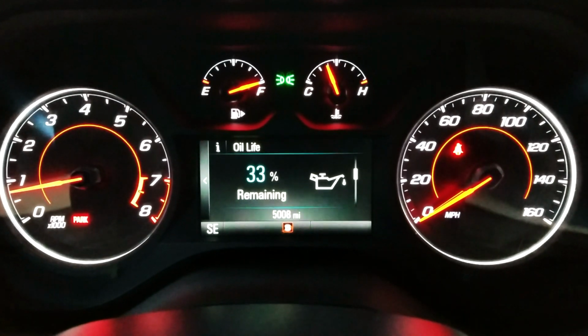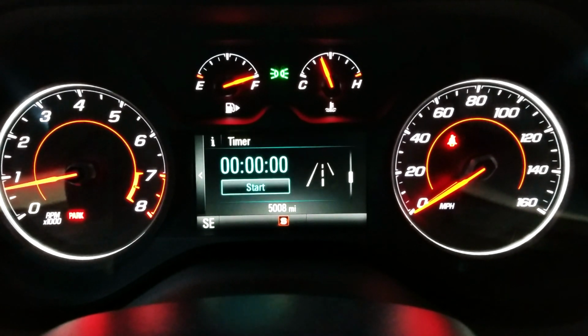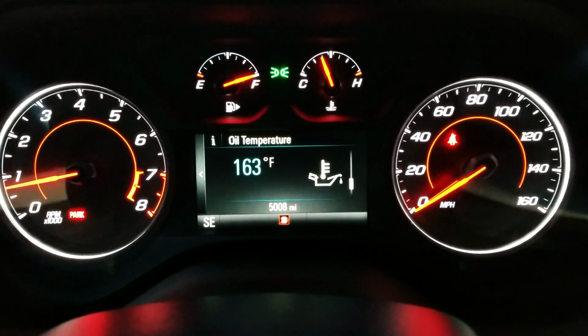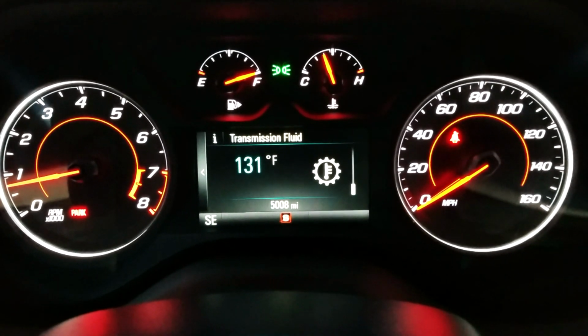So right now I'm looking at coolant temperature, 204 degrees. Oil temperature, 204 degrees. Oil pressure, 44 psi. You have the G meter, and crucially, there's a transmission fluid temp gauge. So it says 167 degrees for my MTF. That's great information to know if you are doing a performance driving event.